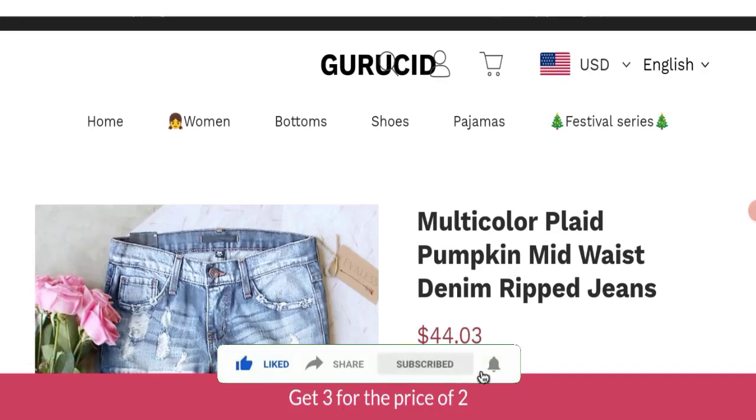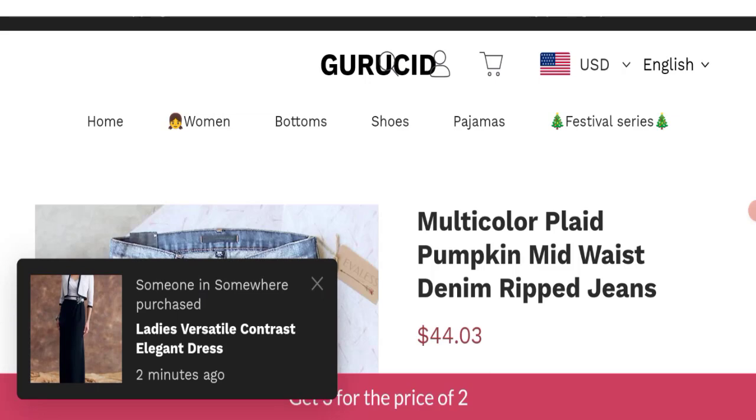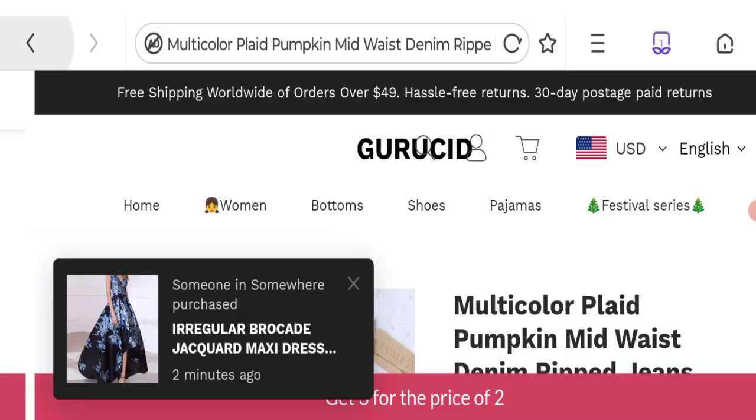This site is protected through HTTPS protocol and SSL integration to keep the data and transactions safe. Let's talk about the domain information. The domain name was created on 8th of February 2023 and will expire on 7th of February 2024. So this is a 1 month old site.